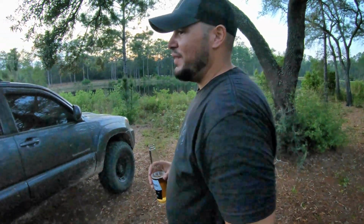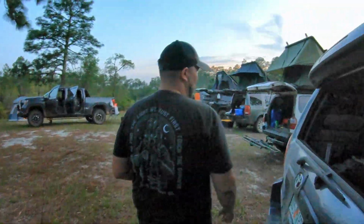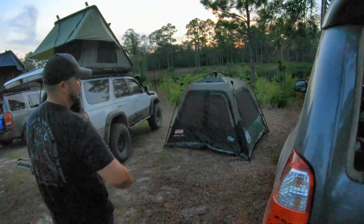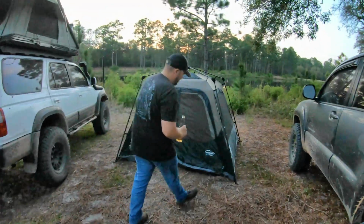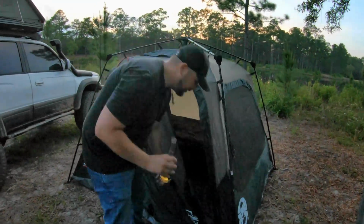All right, and for sleeping arrangement, I see you have a tent similar to mine. Yes sir. I have a Coleman 4-person tent. It's been great so far. I do want to get the one you have just because it has more space.